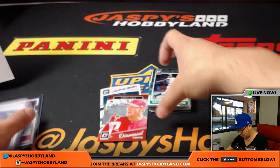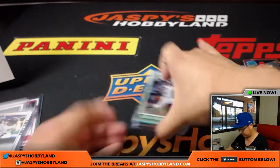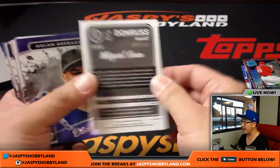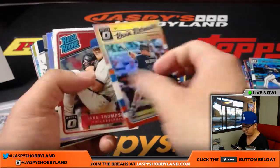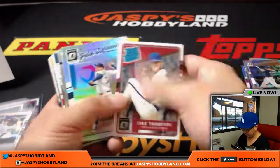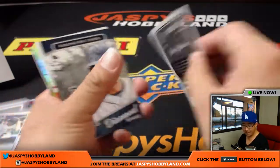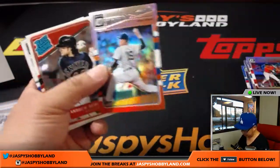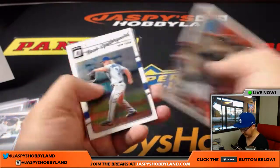Should expect one more autograph and some more parallels, I think. Chris Sale, Andrew Miller. Miguel Sano, Aqua, 69 out of 299. Kevin Kiermaier, Rays, that'll be for Megan. 163 out of 199 on that one, Megan. D. Gordon, 44 out of 99, Matt D. with the D. Polanco, just a regular one. Another Tanaka for Ziggy, 31 out of 199.